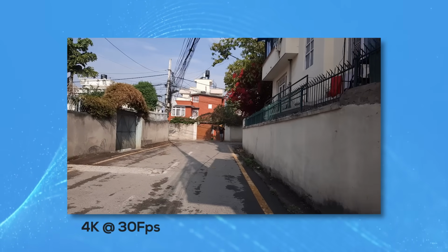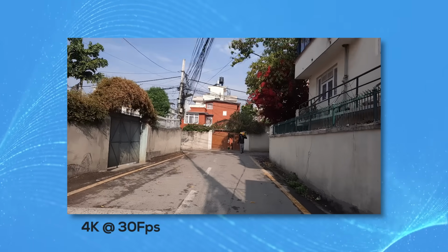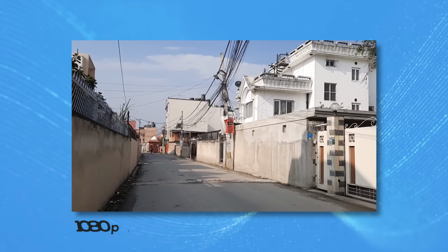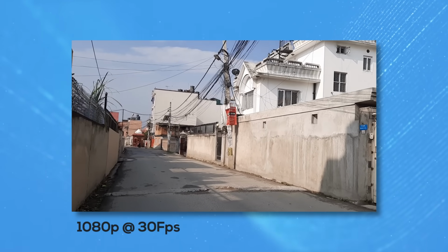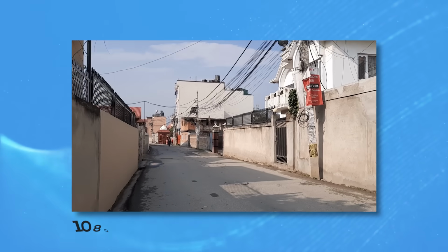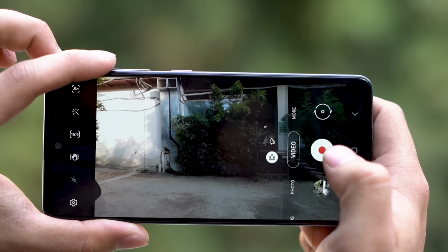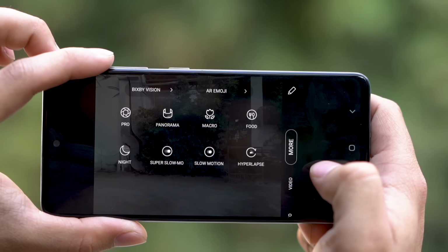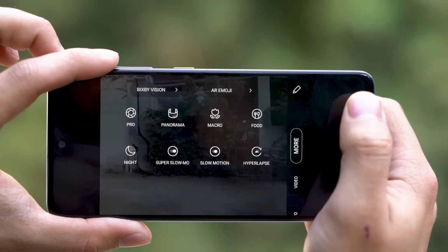Getting to the videos, though it supports 4K recording, it is limited to 30 FPS and lacks stabilization. On the contrary, you still get quite stable videos in 1080p. Similar to the photos, the videos have quite good colors and dynamic range. And as expected on a Samsung phone, you also get the super steady mode, slow-mo and super slow-mo video modes.